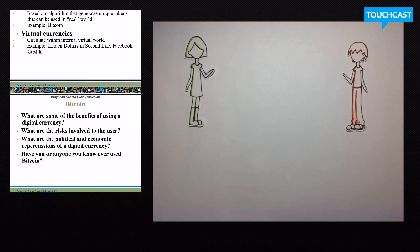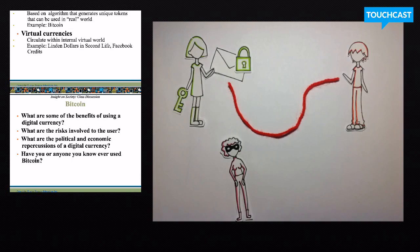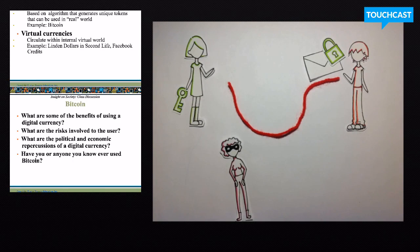Kate wants to send her friend John this message, but she is scared that someone can catch this message on its way to John and get a hold of this information. First, Kate locks her message with a key which only she has the copy of. So when she sends this to John, no one that Kate doesn't want can reach this message. There is one problem though.